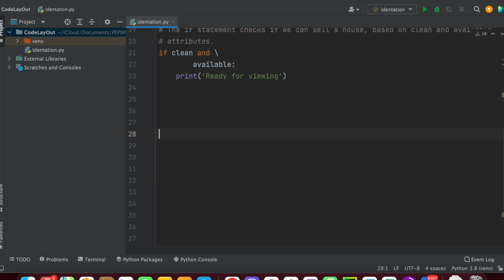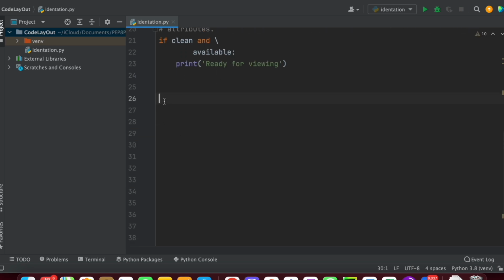The next thing I want to talk about regarding the indentation levels is when you're opening and closing braces, brackets, and parentheses.